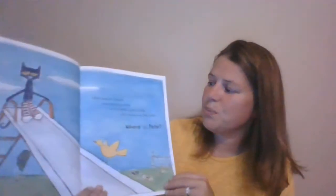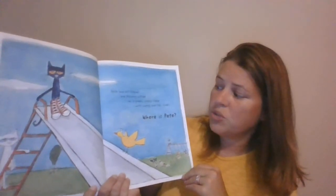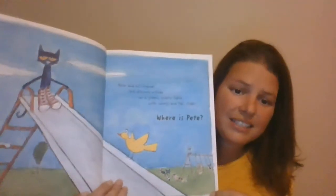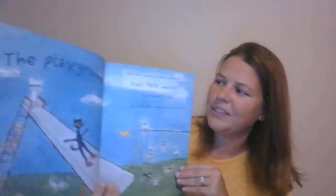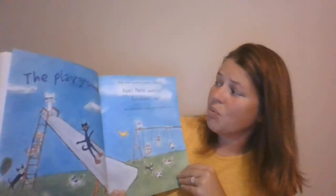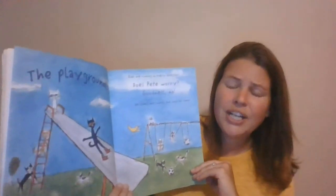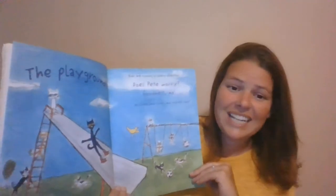Pete and his friends are playing outside on a green grassy field with swings and tall slides. Where is Pete? You guys know where Pete is. He's on the playground. Kids are running in every direction. Does Pete worry? Goodness, no. He slides and swings and sings his song.